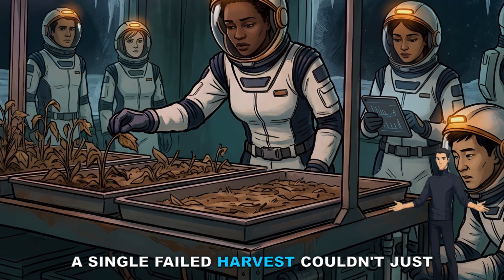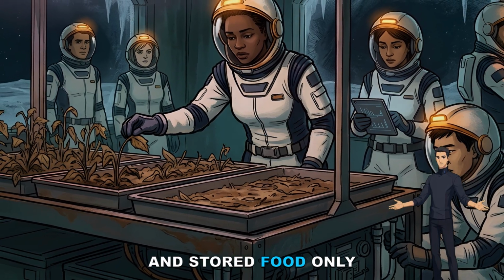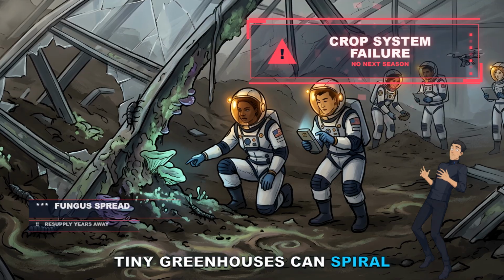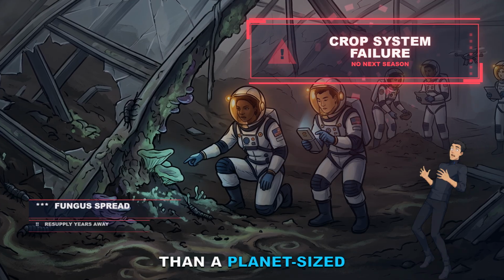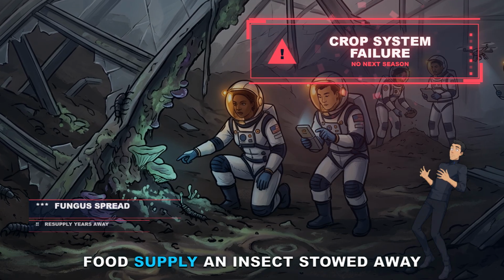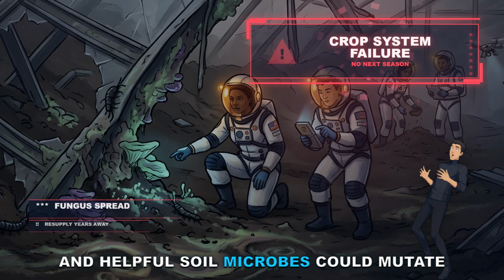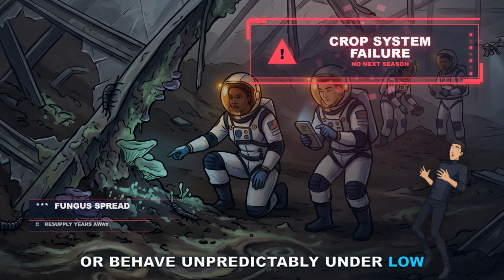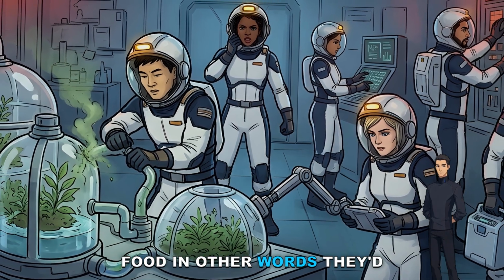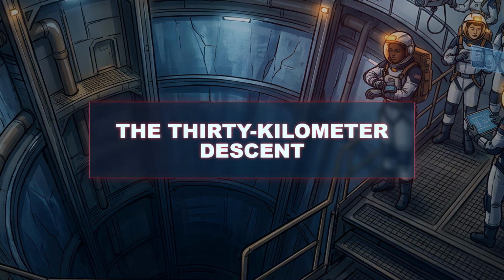A single failed harvest couldn't just be shrugged off and covered by next season either, since resupply might be years away and stored food only buys so much time against repeated ecological failure. Tiny greenhouses can spiral into collapse far faster than a planet-sized ecosystem ever could. One aggressive fungus could tear through the entire food supply, and insects stowed away from Earth could find no natural predator waiting for it, and helpful soil microbes could mutate or behave unpredictably under low gravity and constant radiation. The crew wouldn't just be growing food. In other words, they'd be managing a miniature biosphere whose collapse could starve everyone living inside it.